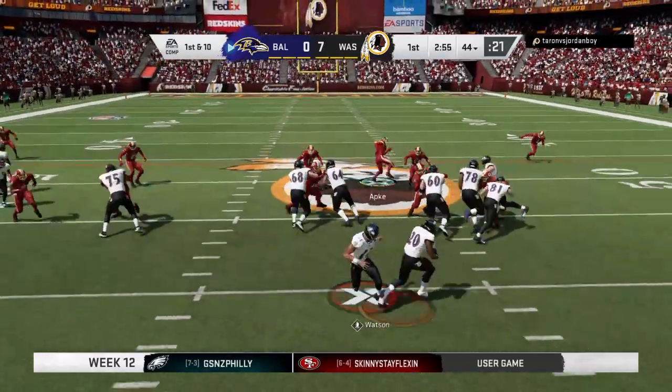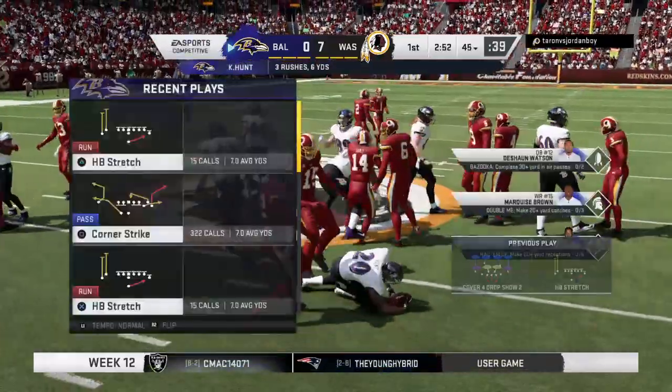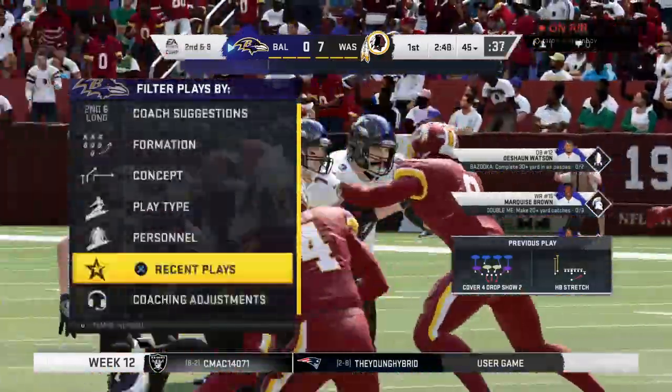Smooth. On first down, they'll run with Hunt. Just a yard on the first down carry, so it's 2nd and 9.